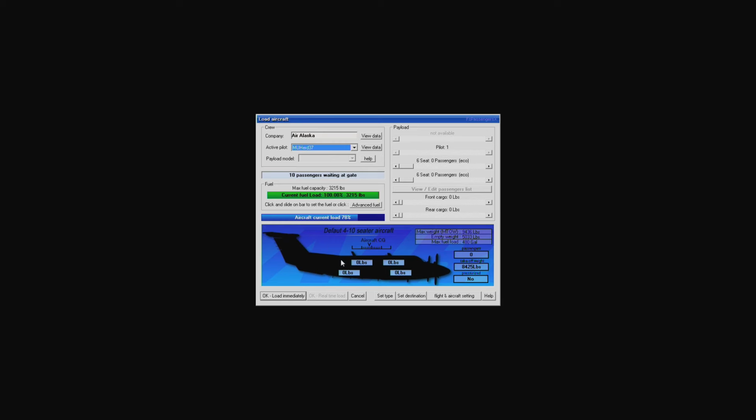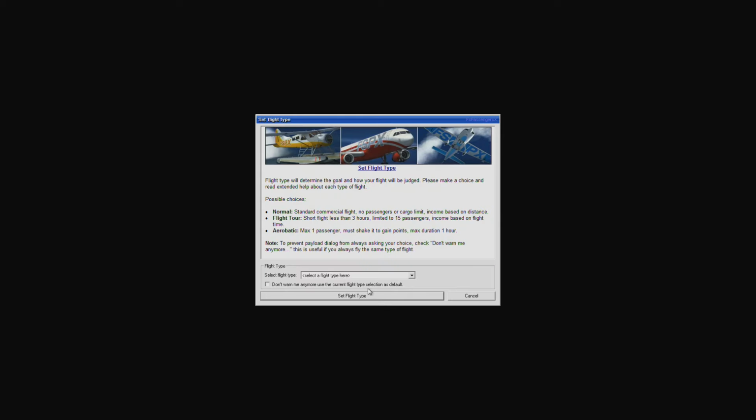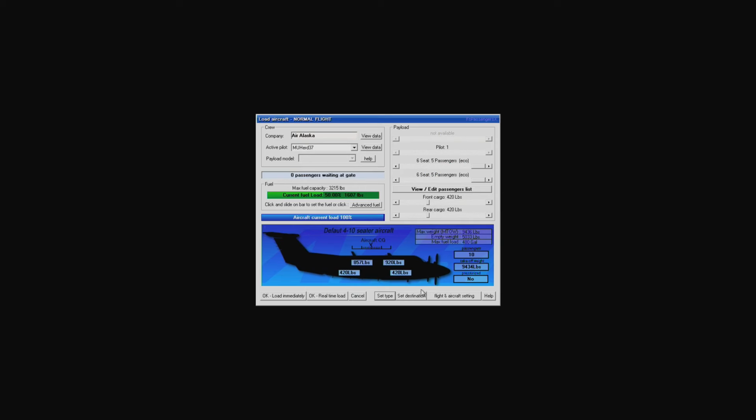Alright, 10 passengers, so we're still not full. I'll move this down to 50%. Probably don't even need that much, but we'll leave it there just in case. Well, looks like we're not going to get as much cargo as we normally do. Oh, there's way too much right there. 79. Wow, must have some heavy passengers. Usually get a lot of cargo in here. Alright, 420 on each. Set the type to normal flight.